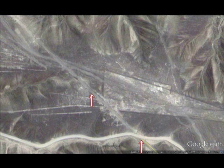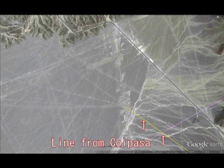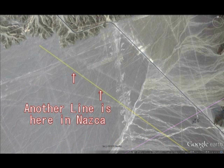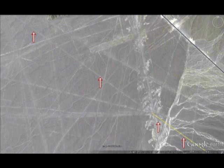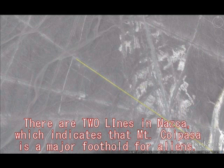This line looks very old, okay? That means it looks old and some parts of the line have eroded. This indicates that Coipasa is a very old sort of alien's foothold. And another line I can find from Coipasa. This line looks new, right? And this yellow line comes from Coipasa again. And have a look at this white line here, right? This also indicates that Coipasa has got two lines in Nazca. Coipasa is here again, right? This yellow line is from Coipasa, and Coipasa has got two lines, which indicates that Coipasa is a very, very important major foothold for aliens.